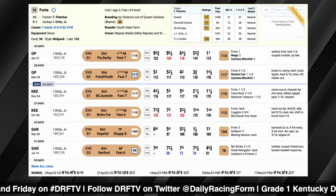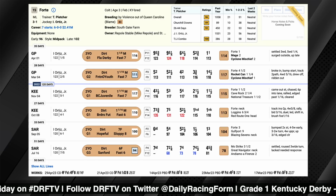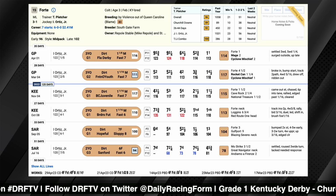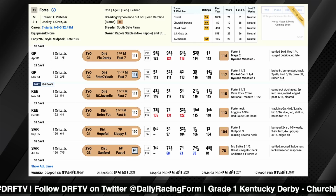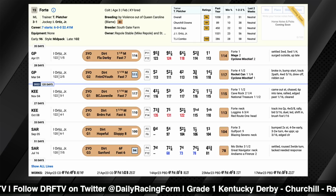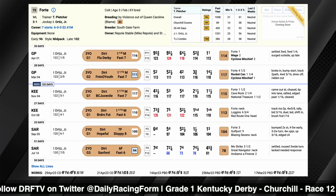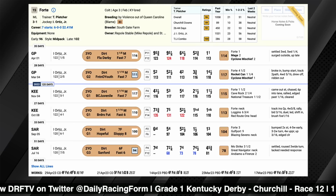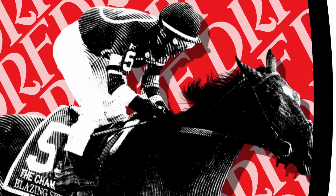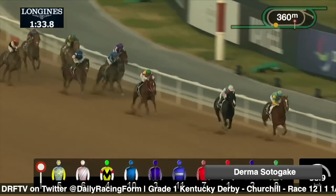So for me, at a short price, he's the kind of horse that I want to take a shot against. Yeah, I agree. He's reliable. He shows up every time, but I'm just not sure that he's the horse that's going to take the step forward in this Kentucky Derby. And I do think the winner of this year's Kentucky Derby is going to have to take a step forward. The number 16, Race Kane, we'll skip over him. He's a big long shot in this race. Let's check out the number 17, Derma Sotagake, and his last victory in the UAE Derby over at Meydan in Dubai.